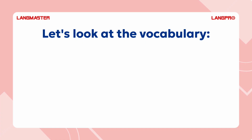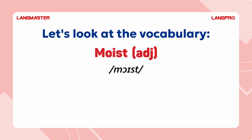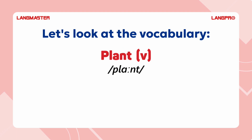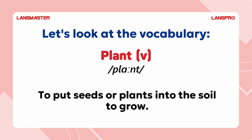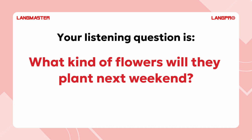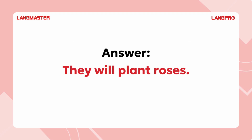Let's look at the vocabulary. Water. To pour water on plants to help them grow. Moist. Slightly wet, but not too much. Plant. To put seeds or plants into the soil to grow. Your listening question is: what kind of flowers will they plant next weekend? Answer: they will plant roses.